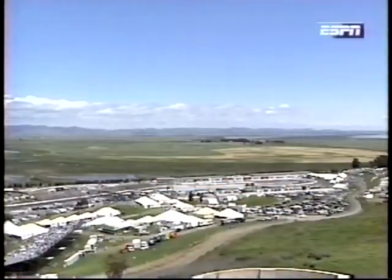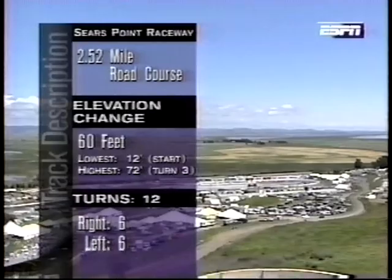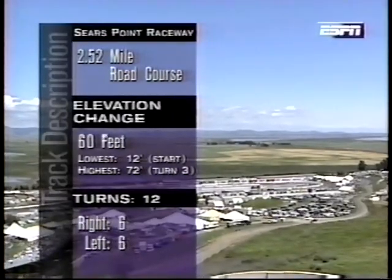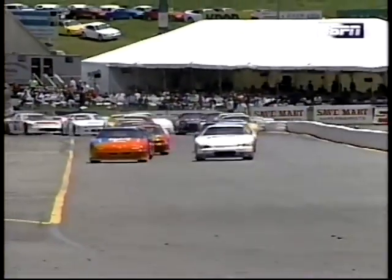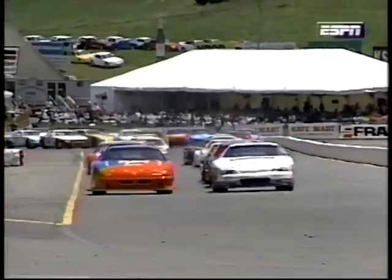Take a look at this 2.5-mile road course. There are 12 turns here, 7 right and 5 left. And the elevation change some 60 feet. That is 6 stories in elevation change. 12 turns, 7 right turns, 5 left turns here at this winding 2.5-mile road course.